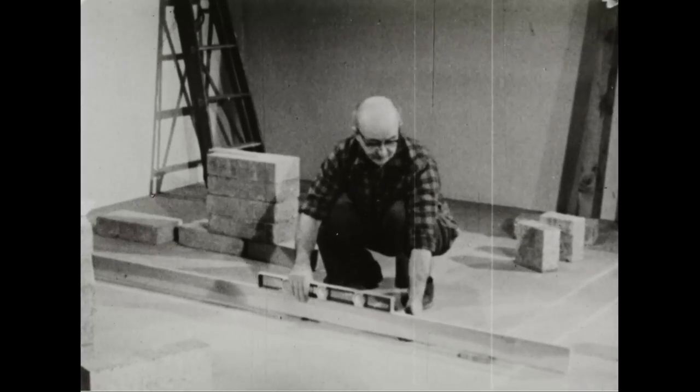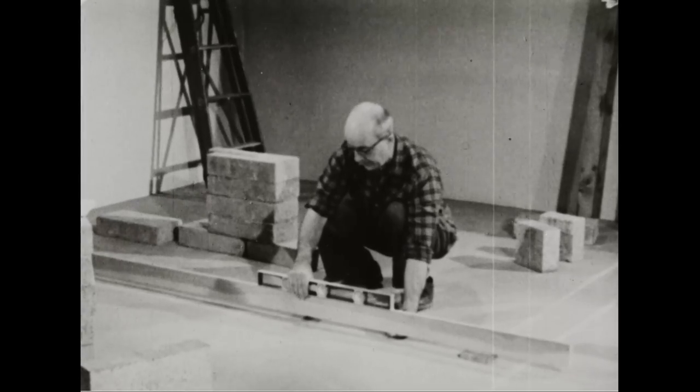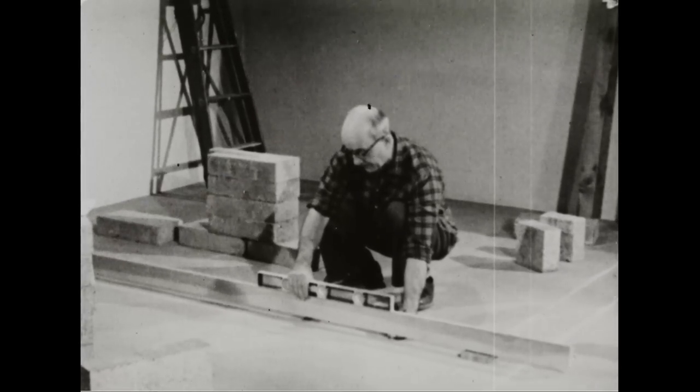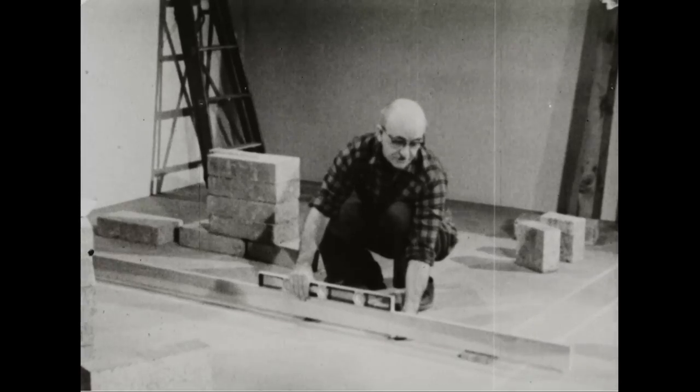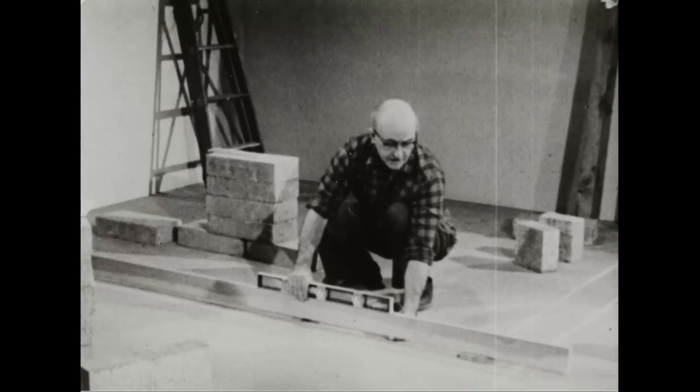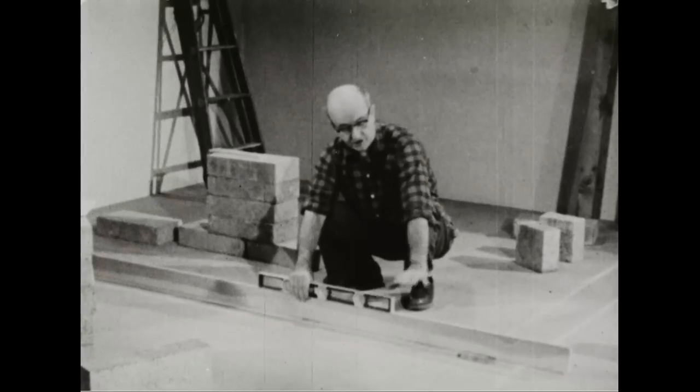Now, if it isn't level, that means that you have to raise up one end or the other end until it is perfectly level. Then you can see what the difference might be. Now, if that difference isn't too great, you can make up that difference with the first layer of mortar under the first course of concrete blocks.